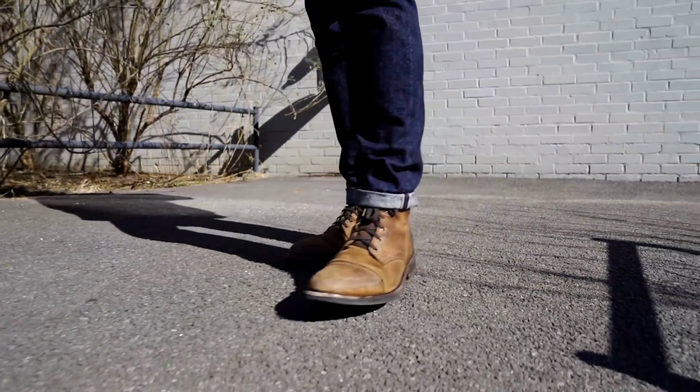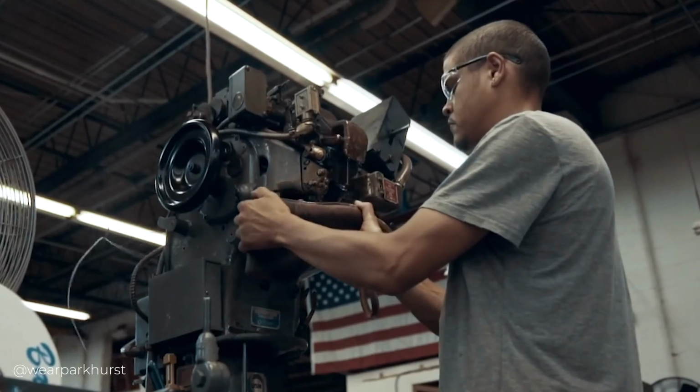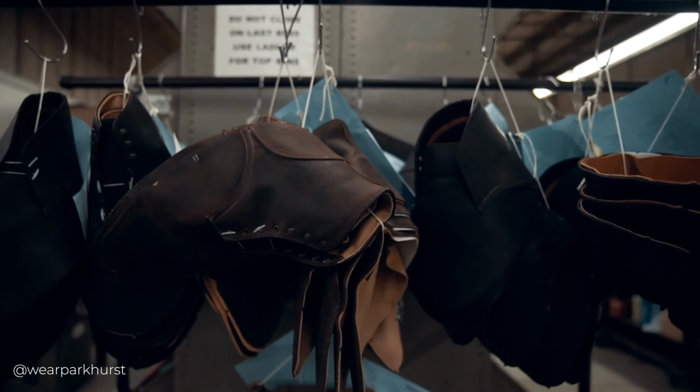Everyone knows a great boot starts with great leather, but where does that leather come from? I mean, obviously it comes from a tannery, right? But the expertise of the tannery is what I was talking about there. Like the individual alchemy of the tanning process and the hide selection, the finishing with oils and waxes. There are countless tanneries out there.